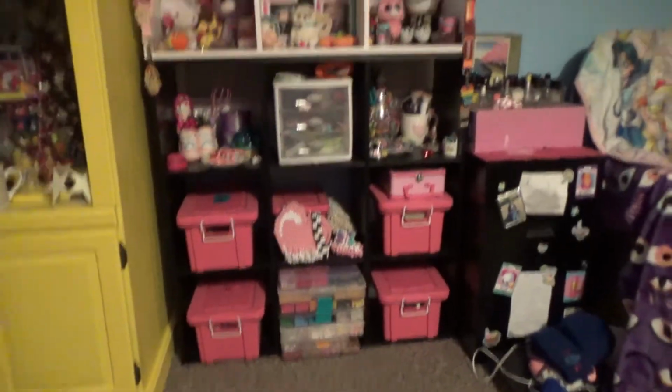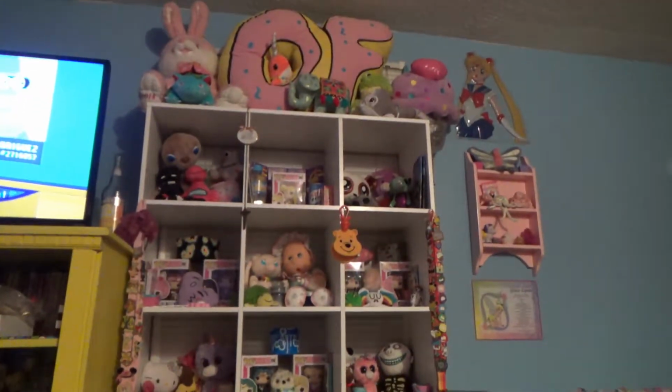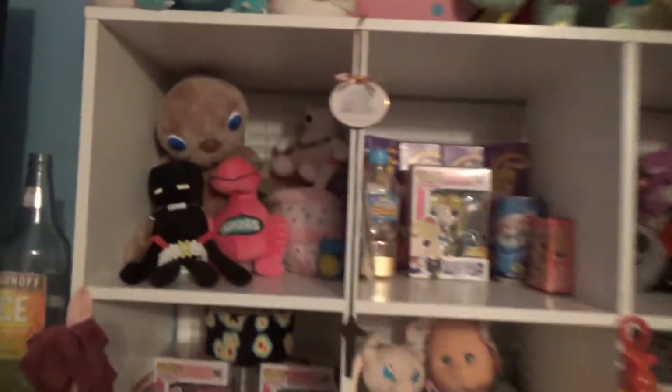I bought these two things at Walmart. It's two separate ones that just sit on top of each other, and I really love them. It just looks so nice, doesn't it? I know everyone has those, but it looks so good. I can show you some cubicles real quick.